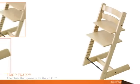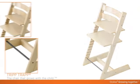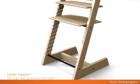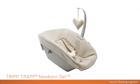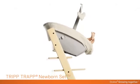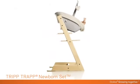Thank you for purchasing the award-winning Tripp Trapp chair, the chair that grows with the child. This brief presentation includes safety reminders that will help you and your child enjoy the Tripp Trapp chair from infancy to adulthood. Introducing the new Tripp Trapp newborn set. Your child can now enjoy the benefits of the Tripp Trapp chair from birth to adulthood.